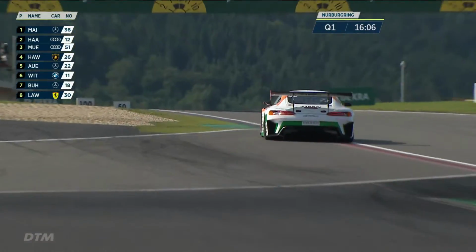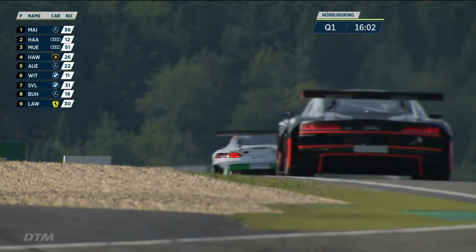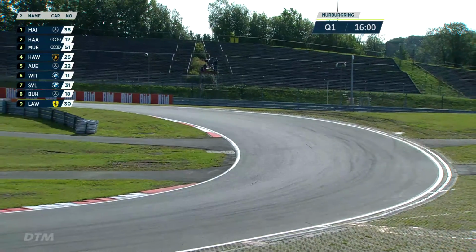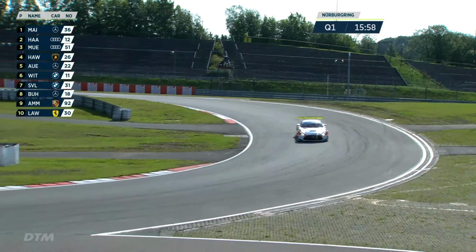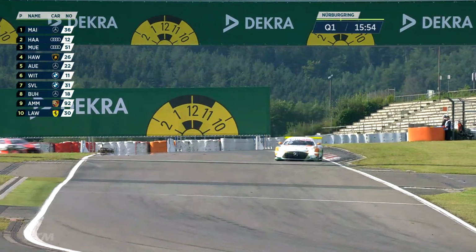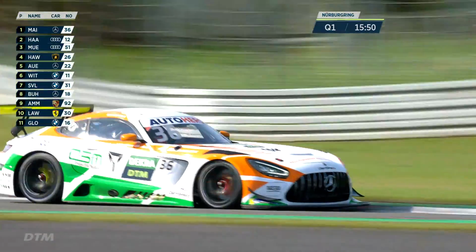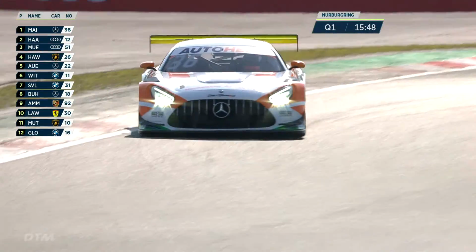We've got Christopher Haas in for Dev Gore, and as Verena said, Porsche in for the first time in the DTM. They make their debut as a brand. That brings us to 7 different manufacturers in the championship this year, which is absolutely fantastic in terms of variety, and we'll add further spice, I'm sure, to the racing that we've got coming up this weekend.